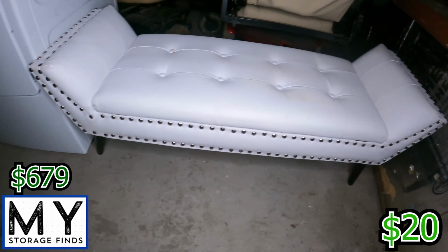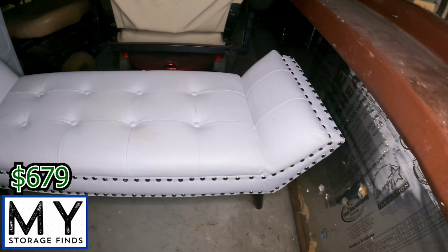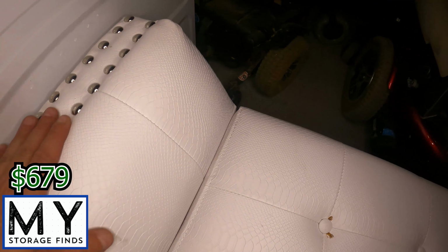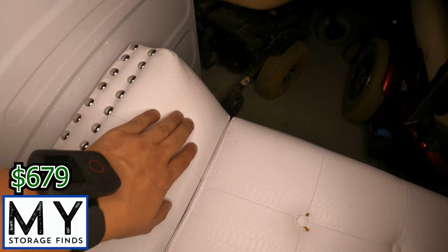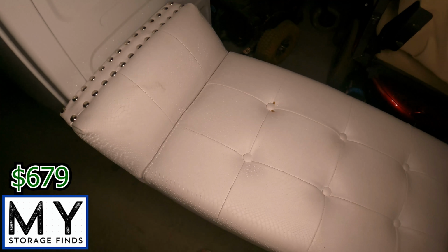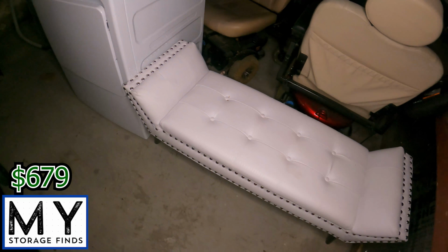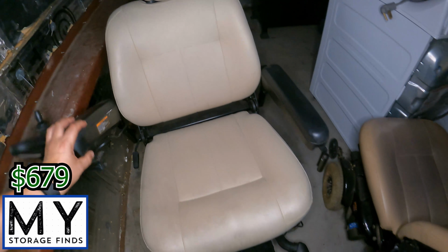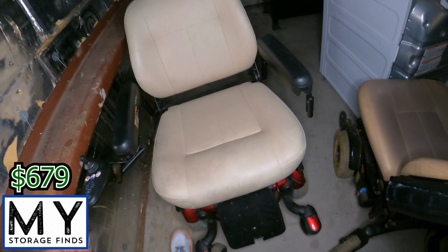Then we've got this right here. Really nice chair. I don't really do much with furniture just because it's usually a pain, but this one here, it feels like alligator skin, that type of leather. All right, so we also have two of these.